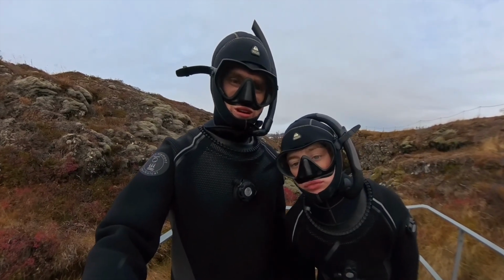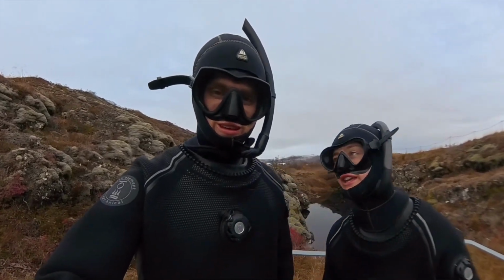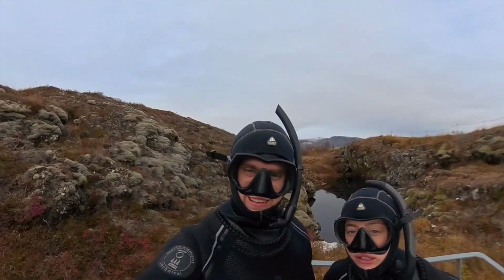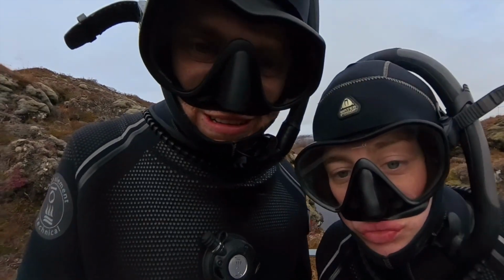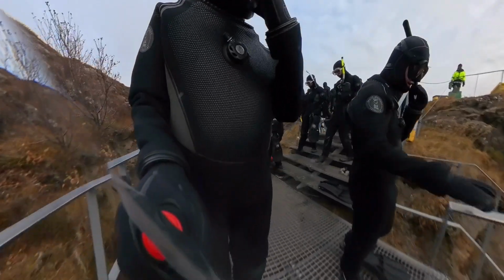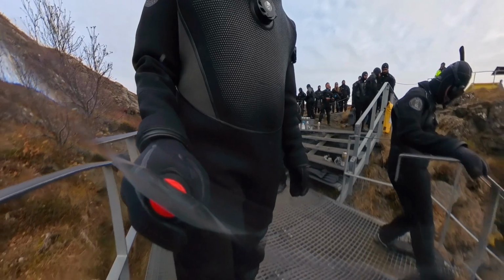We stood on the steps, staring out at the crystal clear water below, both excited and a little scared. The anticipation was building. We had no idea how cold the water would really be, and this was our very first time wearing dry suits.